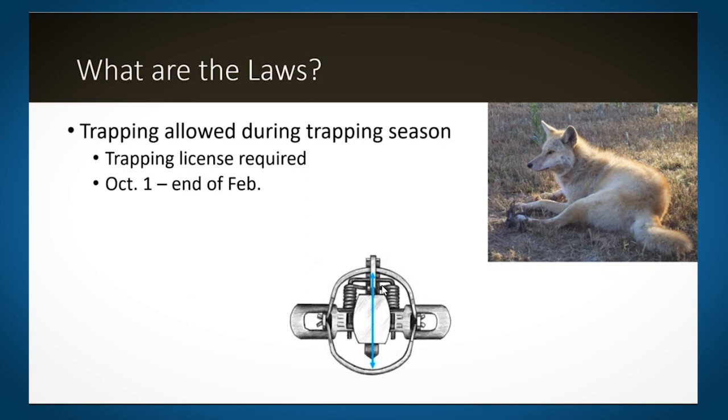With trapping, you need a trapping license, and the season runs from October 1st to the end of February. This right here is the type of trap that's used to trap coyotes. You've seen several pictures so far of coyotes in these traps. These are called foothold traps. They are designed specifically to be very humane and to basically just hold the animal without harming it until the trapper comes to do what they're going to do with the animal. I have one right here, and if you want to see it or ask more questions after the presentation, I can show you a little bit more. But this is what's used.